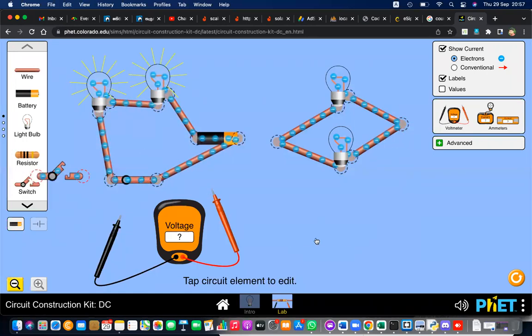Then use a switch and battery similar to the previous one, and connect the plus side of the battery and the minus side of the battery.